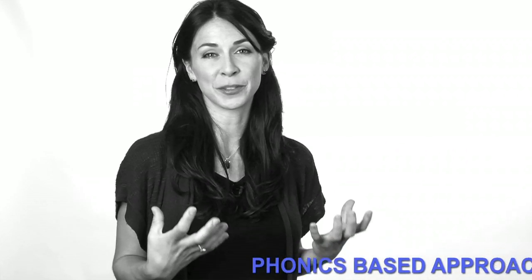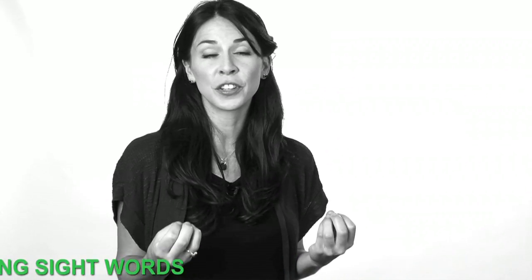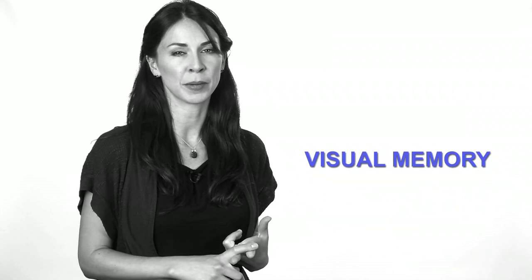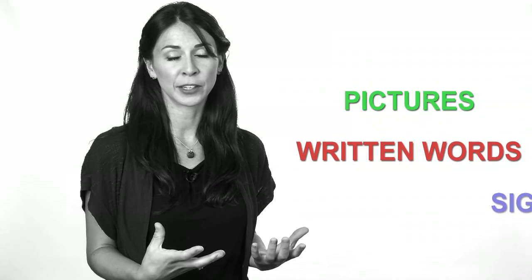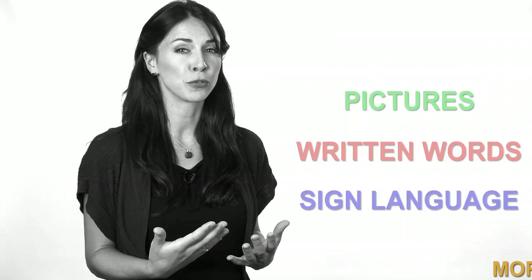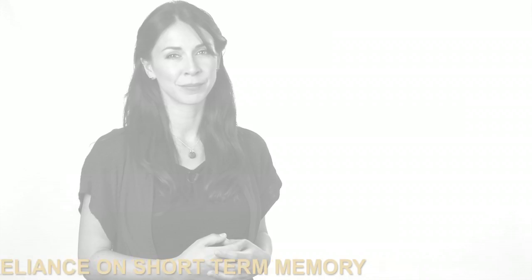Verbal learners with clear speech might have success with a phonics-based approach. But for other learners, starting with high meaning sight words might really draw them into the reading process because they're motivated to learn these words that have high meaning to them and their personal experiences. No matter what you begin to teach, we know that individuals with Down syndrome have strengths in visual memory and recognition memory. Therefore, verbal instruction should always be enhanced with a visual support. This could be a picture, the written word, sign language, anything that gives the individual more time for processing and less reliance on their short-term working memory.